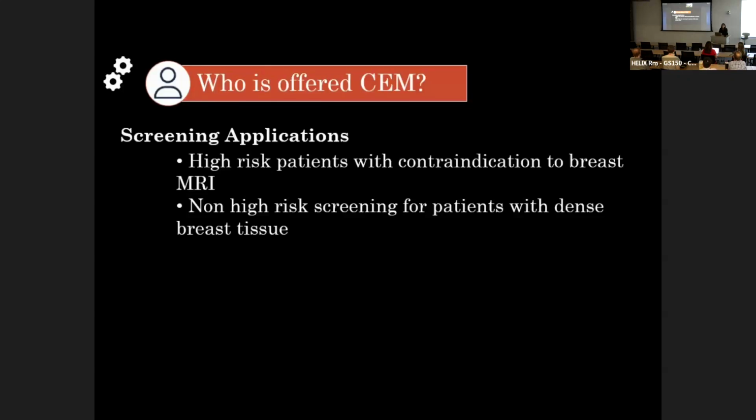First, for a program, you have to decide who you are going to offer CEM to. So we talked about the screening application. Everyone in these focus groups initially started with just patients that had a contraindication to MRI, the safest group, or really they couldn't do it for claustrophobia or other issues. That's a very, very limiting number of patients. The groups that had high volumes were looking at non-high risk patients for screening if they had dense tissue.